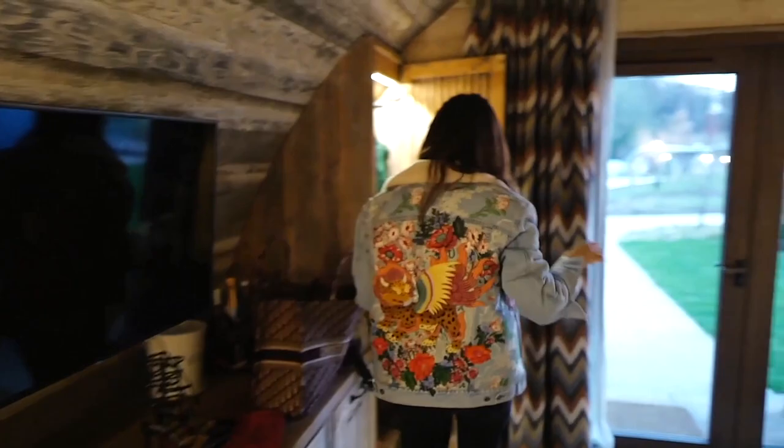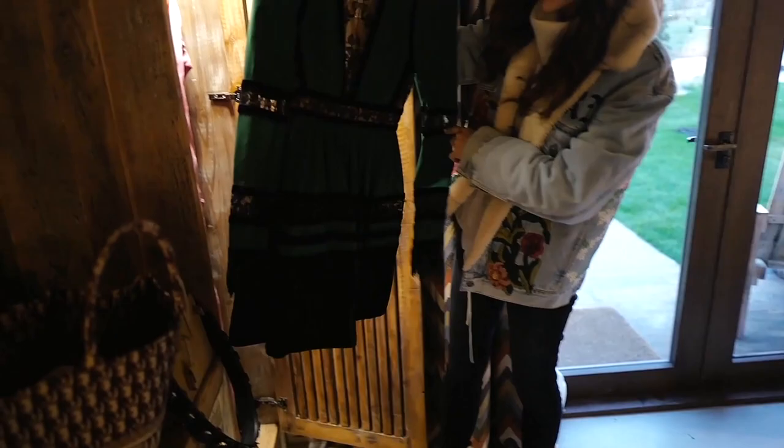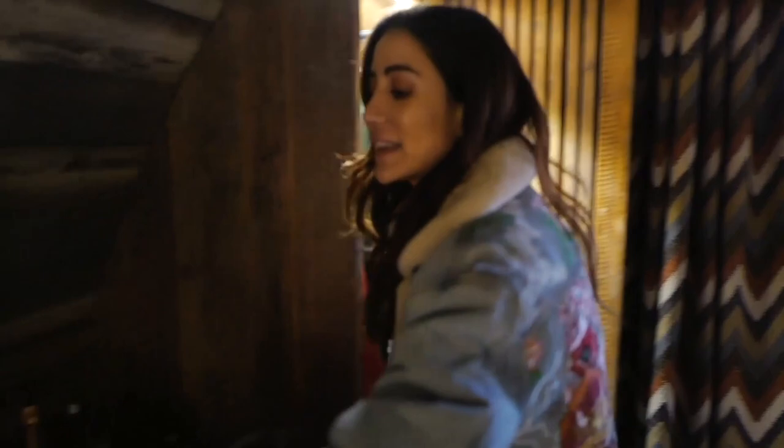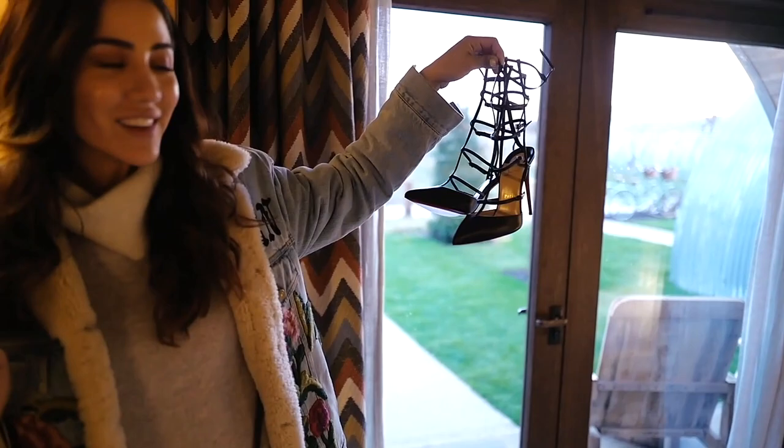And here I have two more dresses. This green one, which is Elisabetta Franchi, and then I also chose one from Attico. I love Attico. Lately I'm a little bit obsessed. So we're going to choose what dress I'm going to wear tonight. They've also kindly gifted me these Louboutin babies. Do you like them? They're really cool. So cool, right? I don't have anything like this. Cage sandals. I'm very excited to try these on.